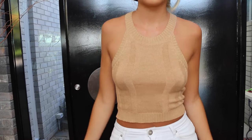So the next thing I got was the top that I'm wearing. This top is so comfortable. It's a light knitted sort of fabric. It just sits really nicely against your figure. It doesn't cling and it's not tight, but it does shape you very nicely. Again, I love the color. I'm obsessed with camel and tan, and overall, I'm just obsessed with the cut of this top. I think it's just such a flattering top.